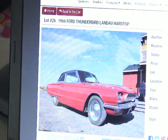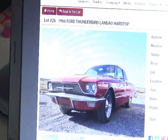Take a wild guess what this car goes for, okay? I'm going to get right with you. So think about the price. Think about it. Okay, did you get your price right in your head? What do you think it went for?